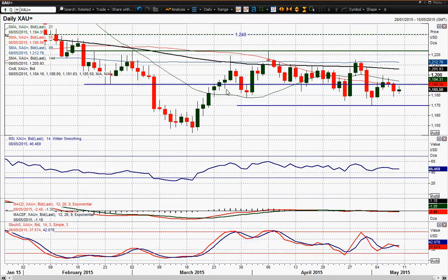Now, in terms of the outlook, generally I think you'd turn more negative if you saw a close below 1178, which was that reaction low there, and certainly if you started to see a close or an intraday move below 1170, I think that would also suggest we're going to be breaking lower. But at the moment we're sort of neutral, but with a slightly bearish bias on gold.